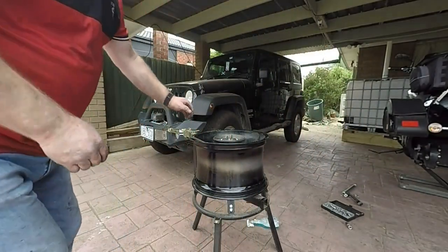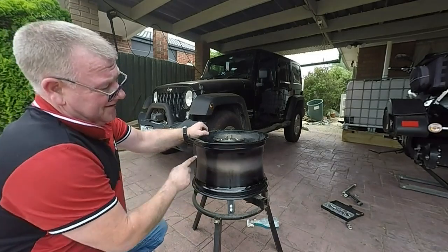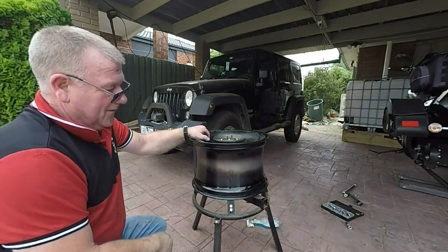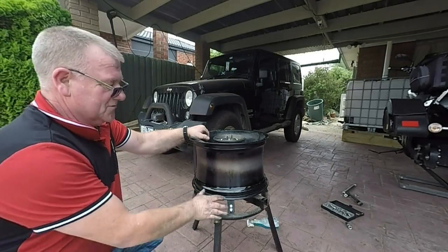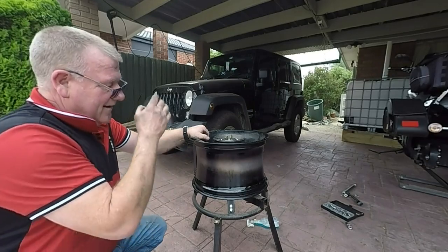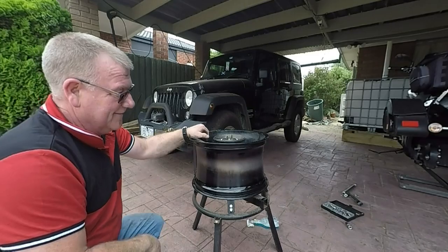So before you put your next tyre on, clean up where the bead of the tyre goes, a bit of Windex and a cloth, make sure it's all clean, so as it gets a proper seal. And then we'll put the other tyre on.